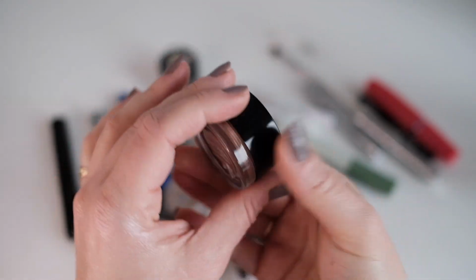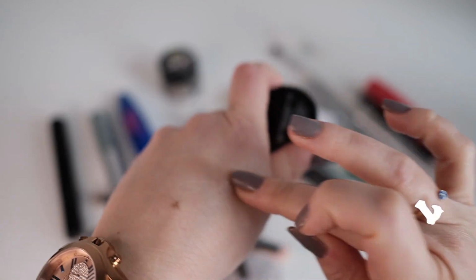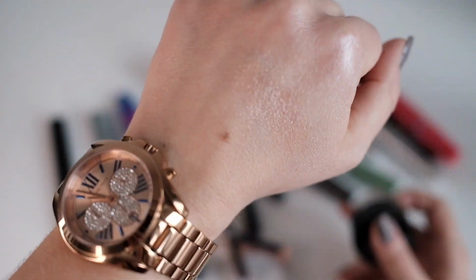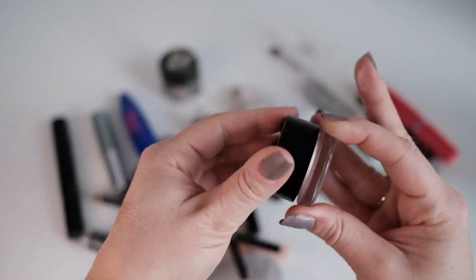This one, I've just recently started using it, and I think it's a beautiful color. I wish it was a bit more shimmery. Not really showing up very well because on my skin it's kind of close to my skin tone, so it just gives me a bit of shimmer. I wish there was some color to it too, but it is very pretty.